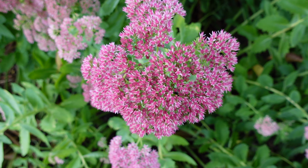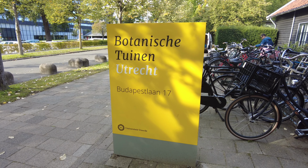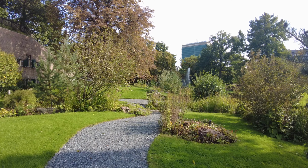Don't overlook a visit to a botanical garden. I know what you're thinking. Maybe it's a bit strange to go to a garden when most people go when it's spring and summer, but I highly suggest going because it's amazing to see the variety of flora and fauna that blooms during the fall season. I actually went to Utrecht's Botanical Garden at the university. It's one of my favorite gardens, and during the month of October, I had the whole place to myself. So that was so nice.